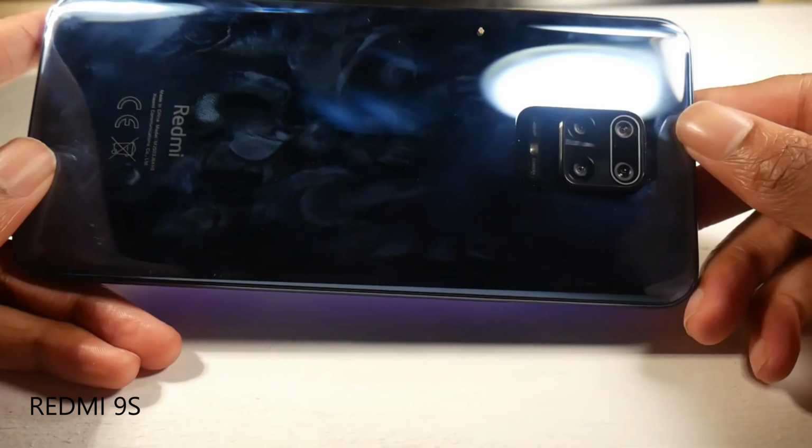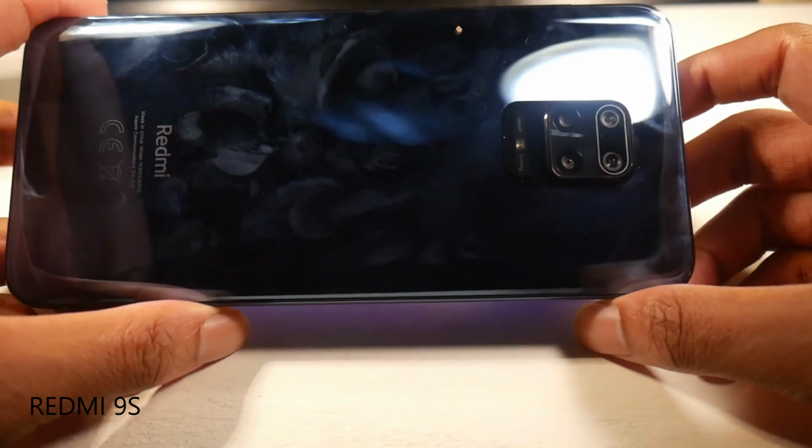What is up, guys? Today we're going to be talking about five $200 gaming smartphones that you can use to play Fortnite, Call of Duty, PUBG, mostly on high settings. And we're also going to be talking about some other things that make these phones great for gaming as well.